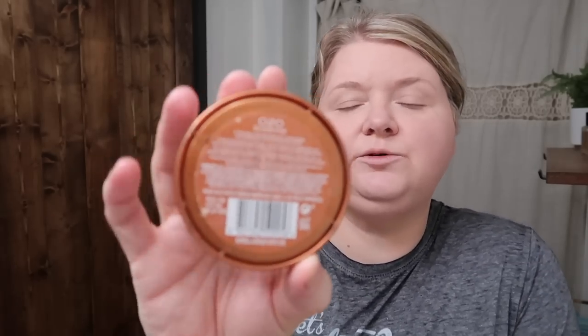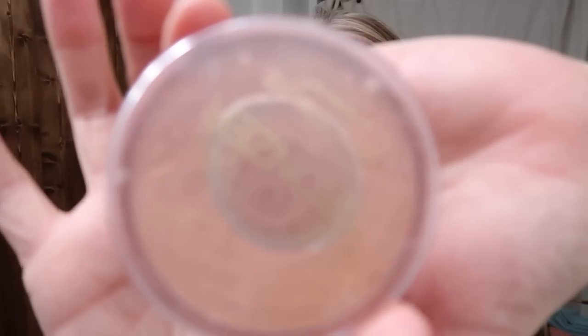But I've been using this natural bronzer. This is from Rimmel, and it says 0 to 0 sunshine on the back. But I've been using this for quite a while, as you can see. I just put this here kind of like on my cheekbones just to give me some color. I also put it up here.